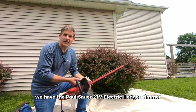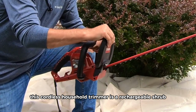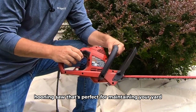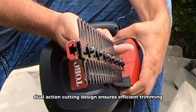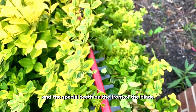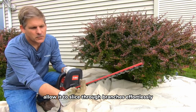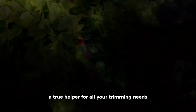We have the Powsmart 21V electric hedge trimmer. This cordless household trimmer is a rechargeable shrub pruning saw that's perfect for maintaining your yard. The double-sided dual-action cutting design ensures efficient trimming, and the special teeth on the front of the blade allow it to slice through branches effortlessly. A true helper for all your trimming needs.